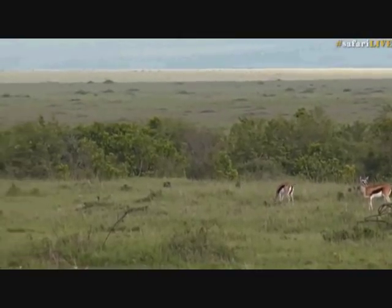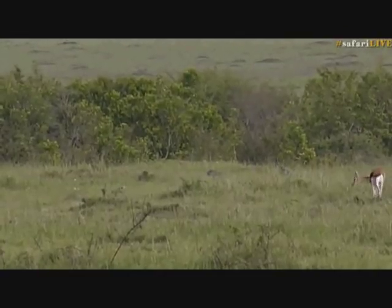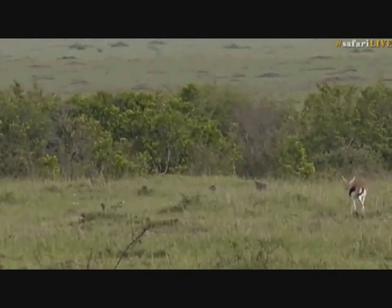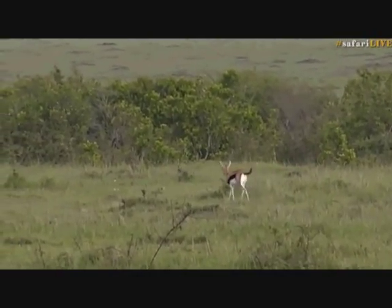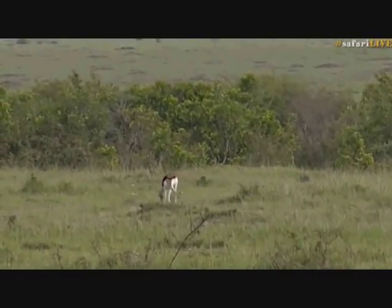Please, may these guinea fowl not spot her. You can see she's completely disappeared now, trying to avoid being seen by the guinea fowl. It'll be such a tragedy if they give her position away. Oh, this Tommy is now continuing straight towards her at quite a speed. Seems like that guinea fowl must be almost on top of the cheetah at the moment.